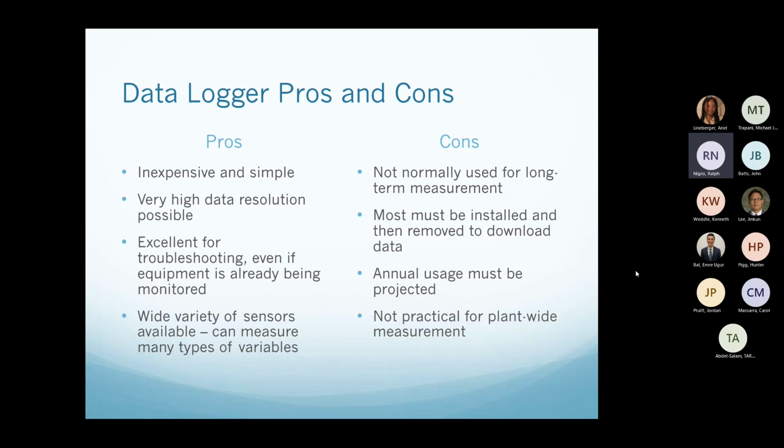So, a few of the pros and cons. The one thing I'd like to say is that these are not a panacea. There are good reasons to use them, and there are also reasons not to use them. On the pro side: inexpensive and simple. Very high data resolution is possible. We can monitor with these data loggers at fractions of a second if necessary. They're great for troubleshooting, even if equipment is already being monitored by a centralized data acquisition system, because of the resolution that we're able to achieve. And again, they have a wide variety of sensors, so they can measure lots and lots of different kinds of data points and variables. On the con side, they are normally used for long-term measurement.